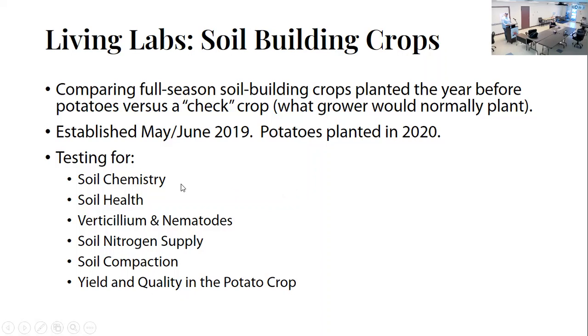What we're looking at is we're testing for soil chemistry, soil organic matter, soil health metrics, verticillium and nematodes, soil nitrogen, soil compaction, and yield and quality in the resultant potato crop.